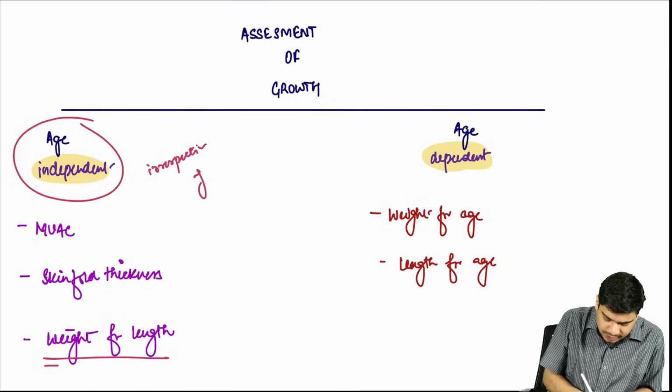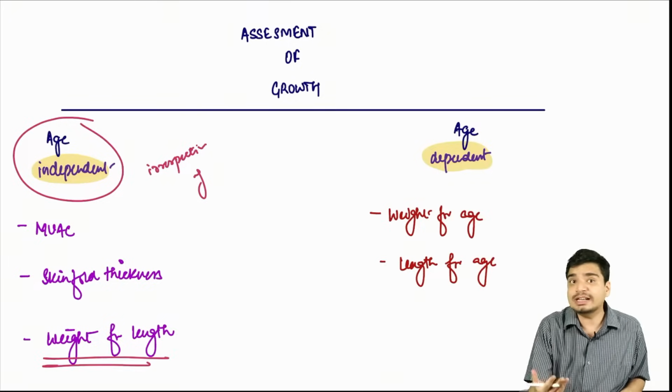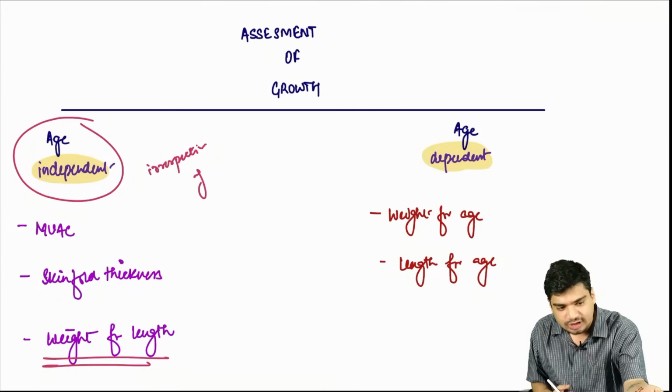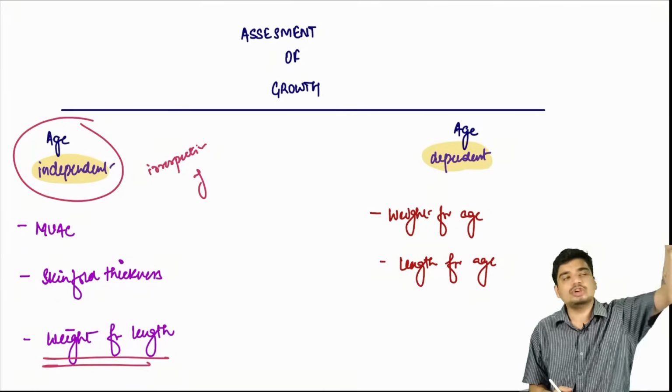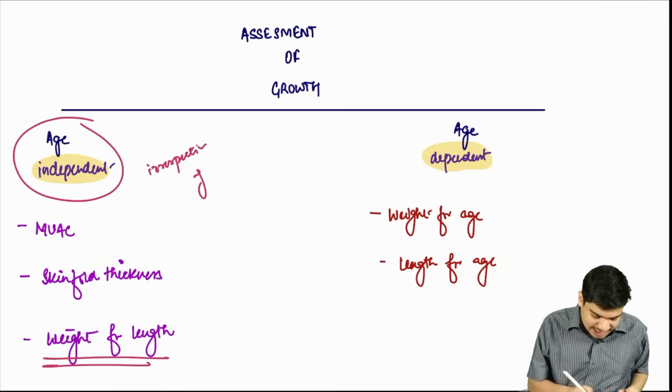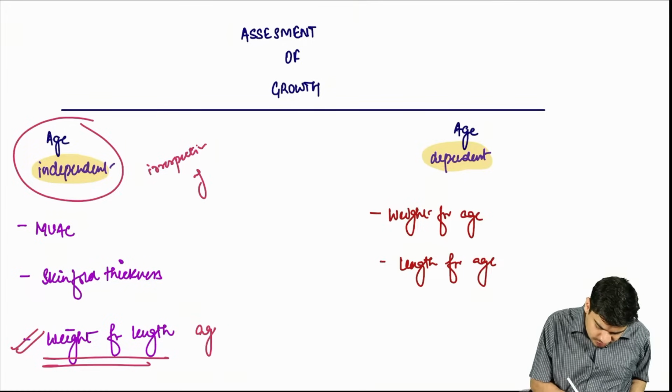Same goes for weight for length. If you look closely at weight for length, do we need age in it? Is age coming in weight for length? No. You just take the length of the child. For that particular length, this should be the weight of the child. That's it. No requirement of age. That's why weight for length is also an age independent parameter.